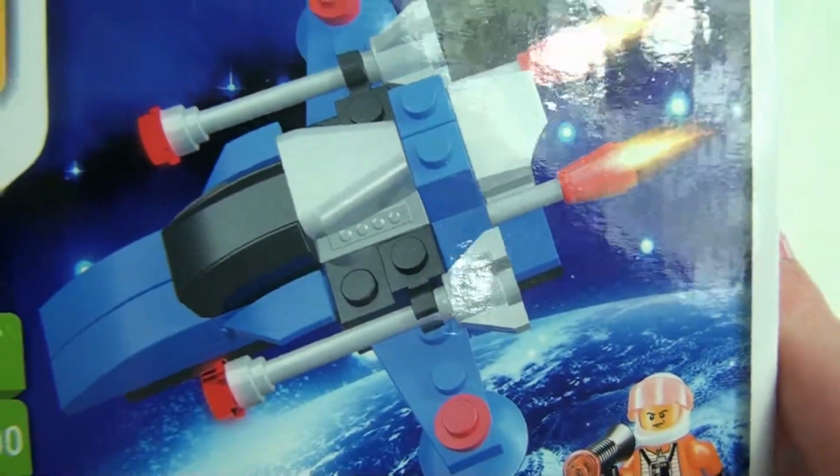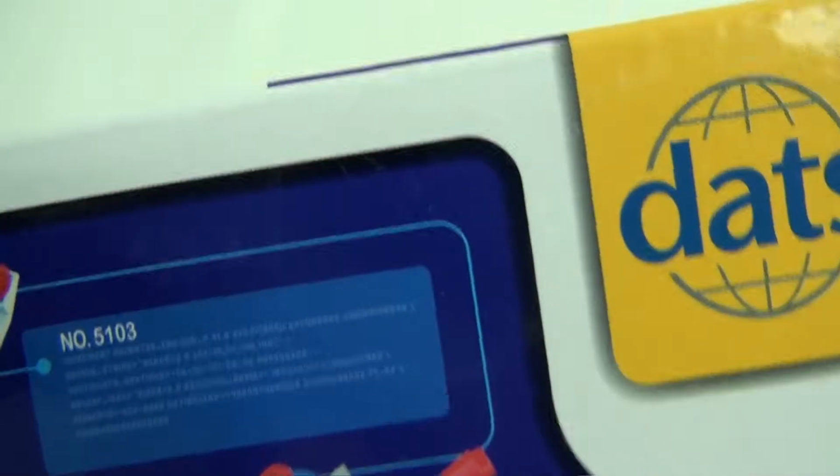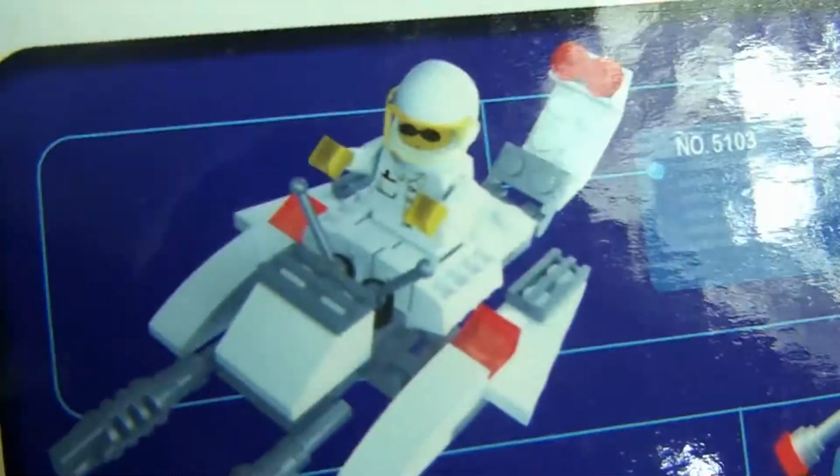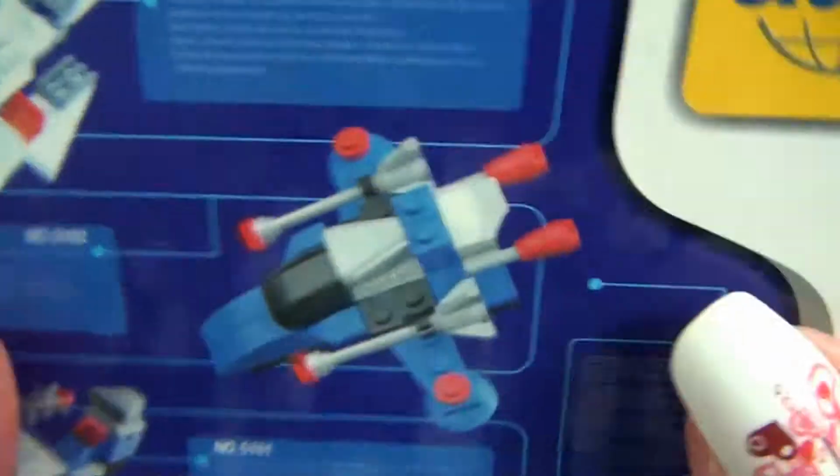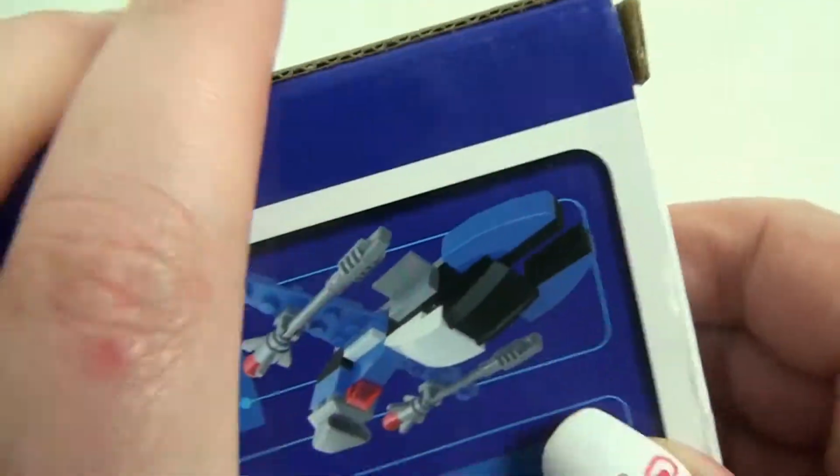I have never been to the moon. I have that in common with many astronauts. So I would like to build a spacecraft to go there. And a Lego spacecraft is as good as any. So I have recently rediscovered Lego.